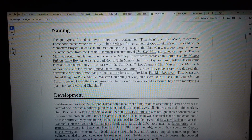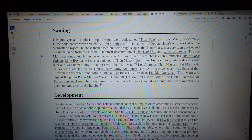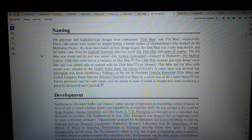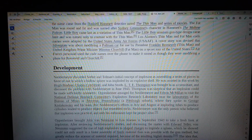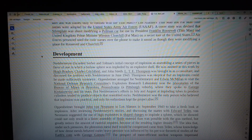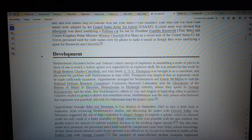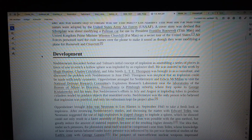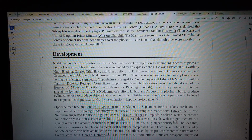Los Alamos's Thin Man and Fat Man code names were adopted by the United States Army Air Forces, USAAF. A cover story was devised that Silver Plate was about modifying a Pullman car for use by President Franklin Roosevelt, Thin Man, and United Kingdom Prime Minister Winston Churchill, Fat Man, on a secret tour of the United States. Air Forces personnel used the code names over the phone to make it sound as though they were modifying a plane for Roosevelt and Churchill.